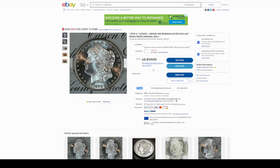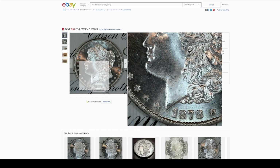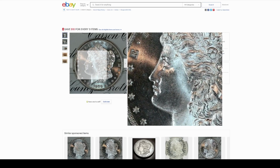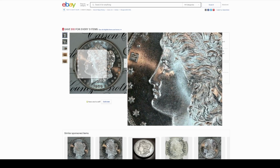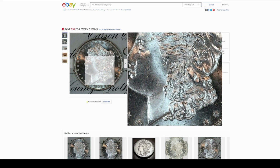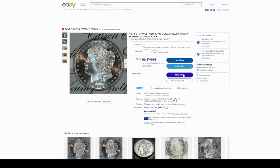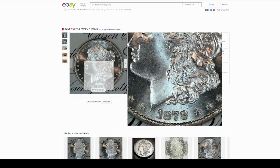Now, first off, this is kind of like a general listing. So you make a purchase, and then the picture for the coin here is just like a stock example. It's a stock picture. It's not the actual coin that you're going to receive. So that's the first red flag on this listing, right? So you make a purchase, and then you're not going to get what you see here, right?